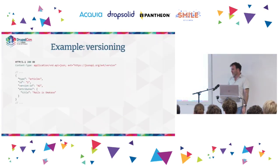So here you have a response as you would get, yeah? So we have the extension communicated that it uses the extension version. And there's a new weird one in the middle of the response. We have a version, colon, ID, and then a version. What you might notice is the prefix, yeah?